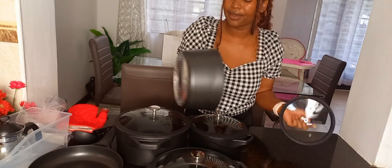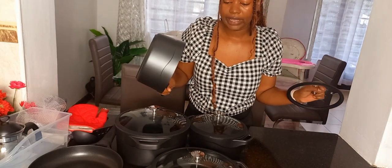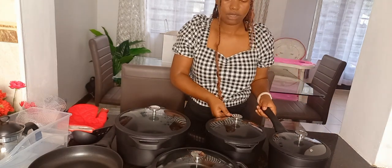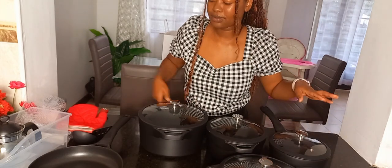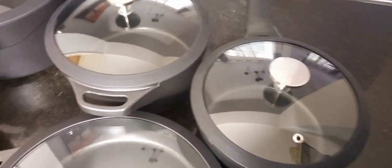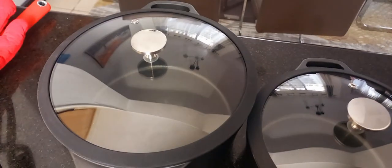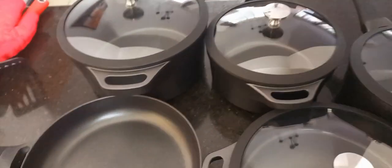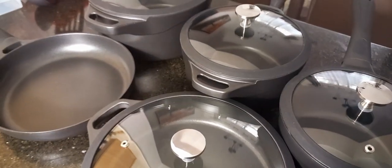You guys, I think I've already given every pot whatever I'm going to cook in. So we have that. Let me show you the closer look of my beautiful, beautiful set. Oh, you guys, so beautiful. See? And the fact that they are black, I'm just in love. So that's my set, you guys. Looking so beautiful. Basically that's it for our haul.